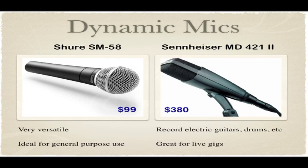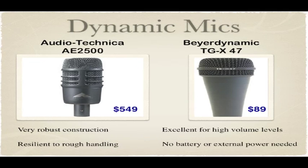Their design is very robust. They are used to rough handling on a gig. People abuse these mics, they drop them, they bang them up, and these things will take a licking and keep on ticking. They are just some great microphones. They're also excellent at high level recordings, so you can scream into these things and they will just soak it right up. They don't have any internal amplifier and they don't need a battery or external power supply.